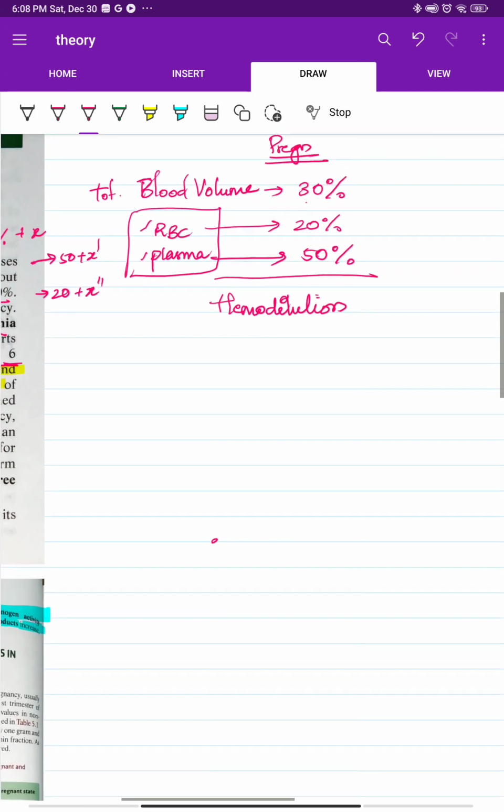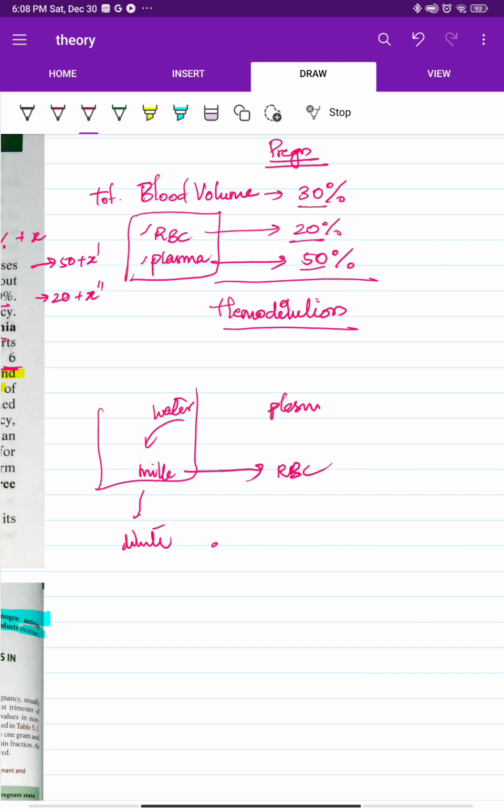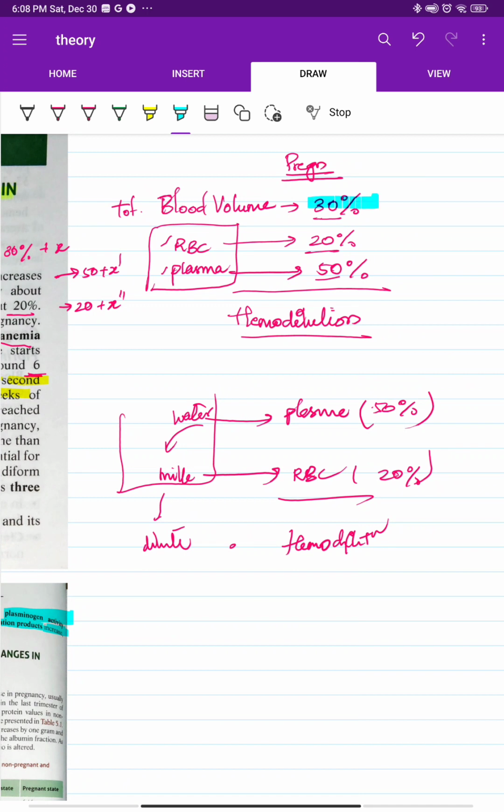So this is a very simple concept, guys. Why are we saying hemodilution? See, there is an increase in RBC also. Everything is increasing. Then how is it leading to hemodilution? Remember, there is milk and we are adding water to it. It is getting diluted. Same way here, the plasma is the water, and when you add more and more water to the milk, here we are adding 50% of plasma to the RBC. So for sure there will be hemodilution. Do you guys understand? Here it is just a 20% increase of RBCs. That leads to hemodilution. Just remember these numbers: 30%, 20%, 50%, for total blood volume, RBCs and plasma.